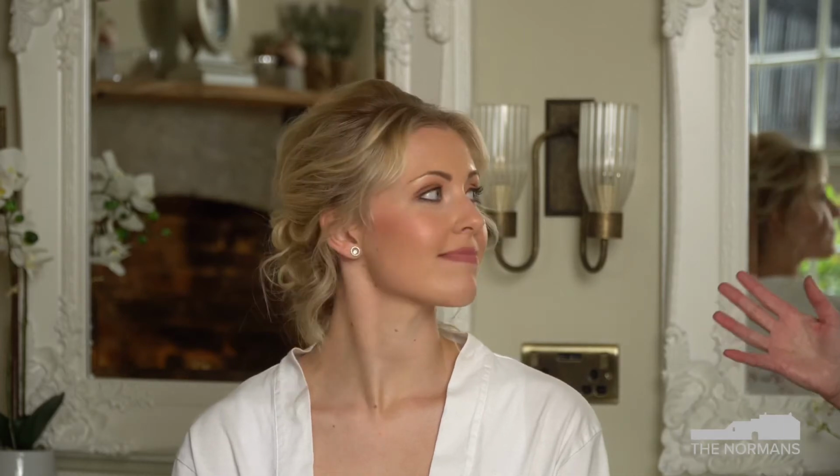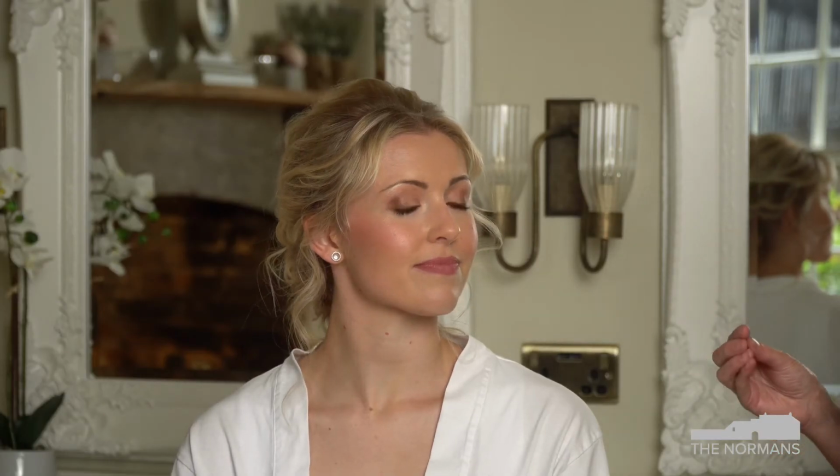Okay, so we've gone for a seasonal look on Amy today. A nice autumnal look and feel to her bridal makeup. So of course Amy's gorgeous eyes, we focused on them more than anything. And we've gone for a lovely ginger eyeshadow, but it's almost like a pink as well in there. And then a lovely brown smoky eye as well.